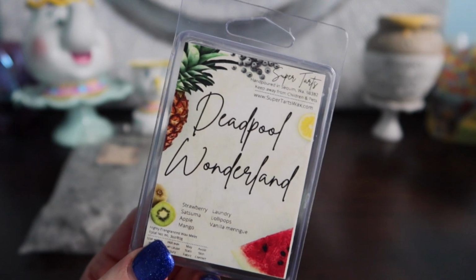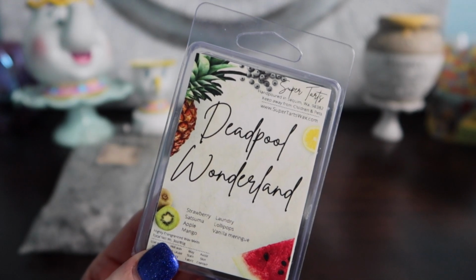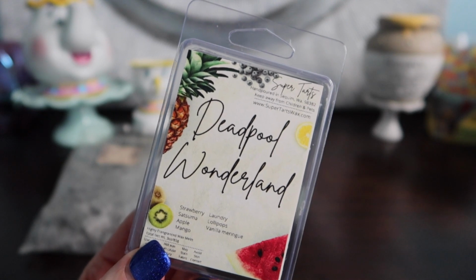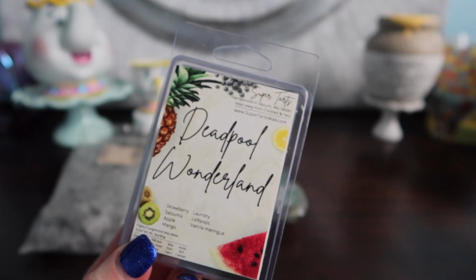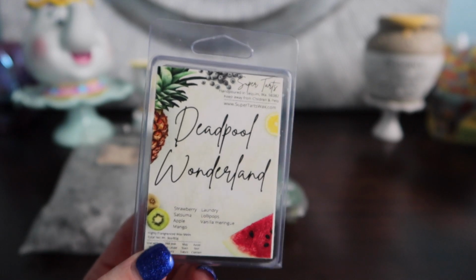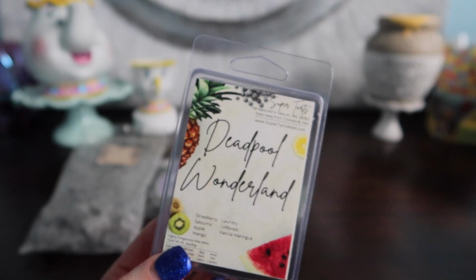This is Deadpool and Wonderland. So this one I did for a prompt for the Let It Throw. Yes, that's what it's called, the Let It Throw. It's like a melting group. People do lives in there. And Jenny, who I think is the owner of the group, I was going to say the leader of the group, but she does daily prompts.